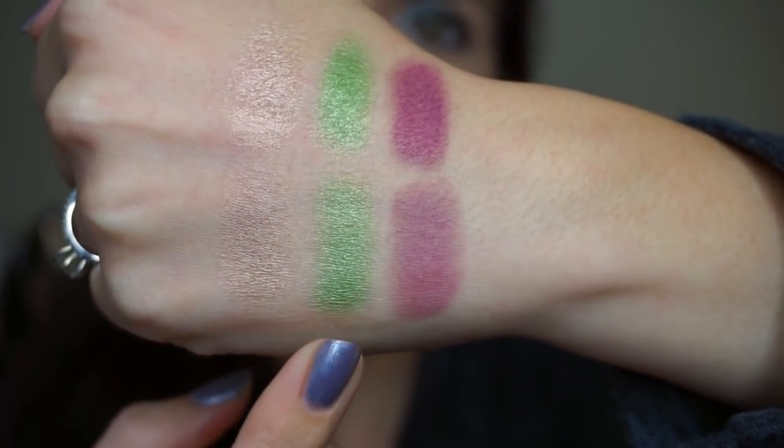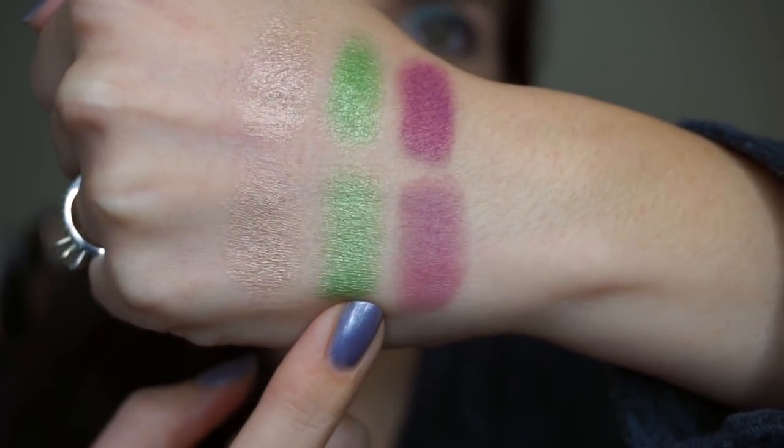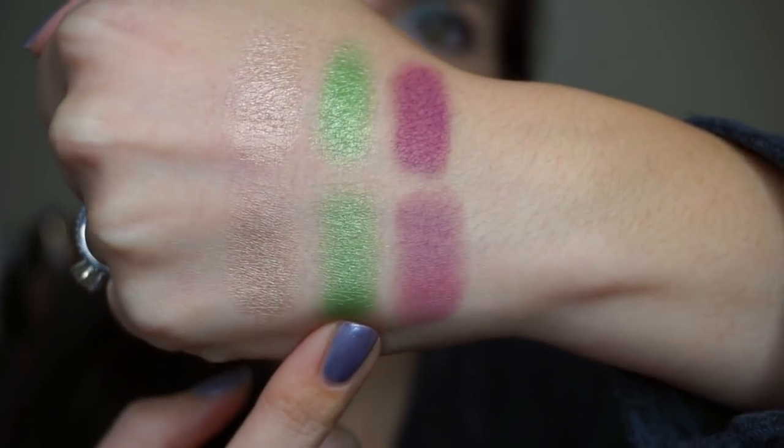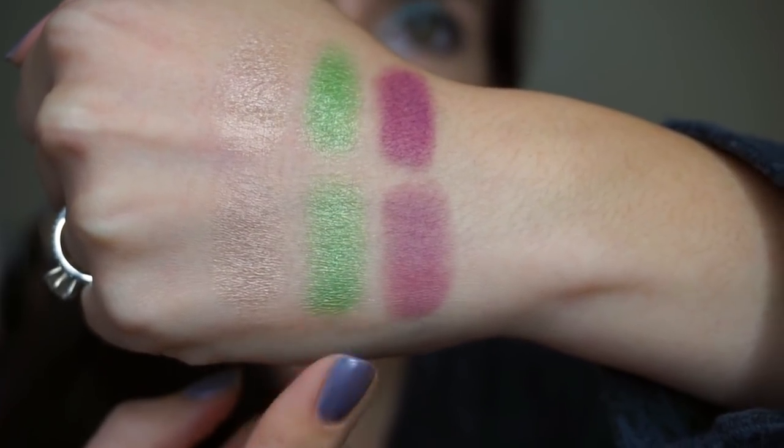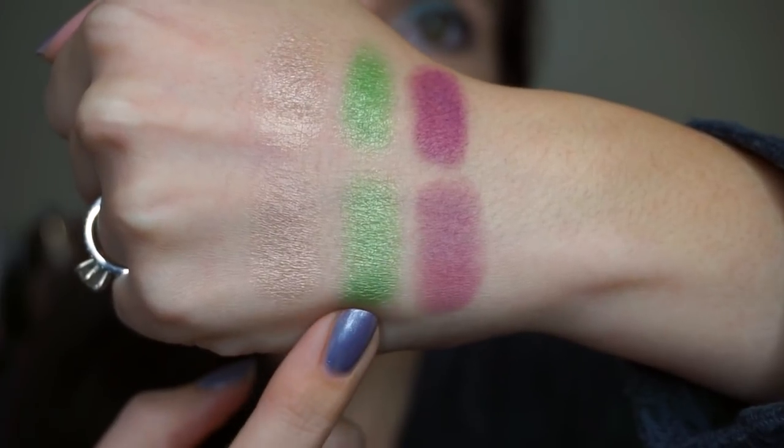This reminds me of Greenery, which was the Pantone color of the year last year. And you can see that the brush swatch here is much more intense than the blue brush swatch. This is with a dry brush as well. This one just shows up with a lot more intensity with the brush.